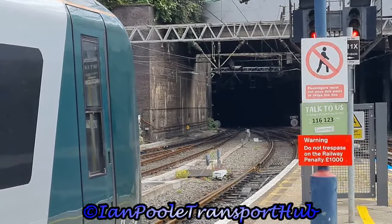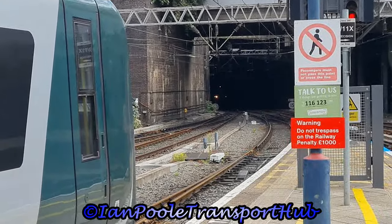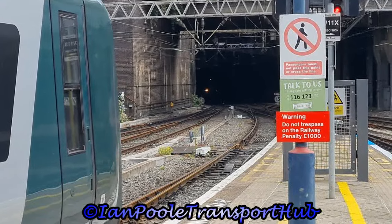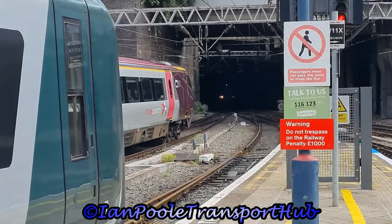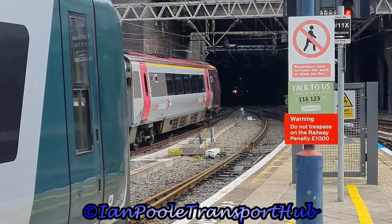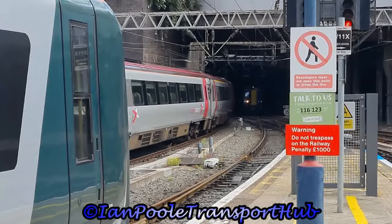Another one in, one out now as 220001 and 221124 depart, while 350253 arrives, working the 1204 cross-country service from Manchester Piccadilly to Reading and terminating with a West Midlands Railway service from Birmingham International, respectively.